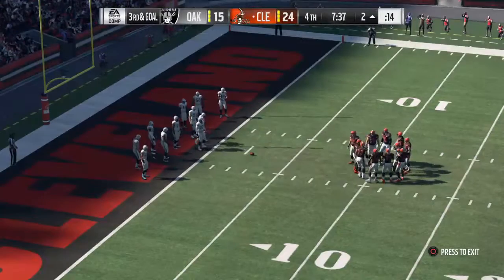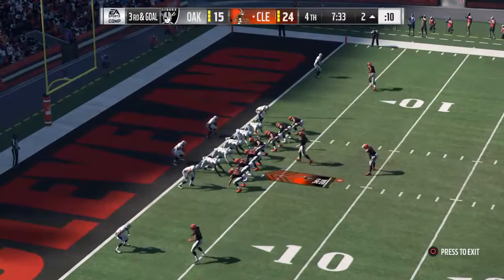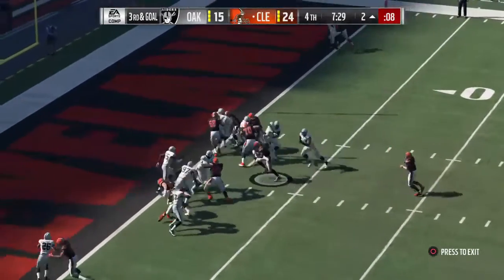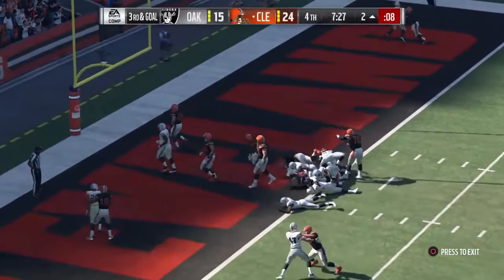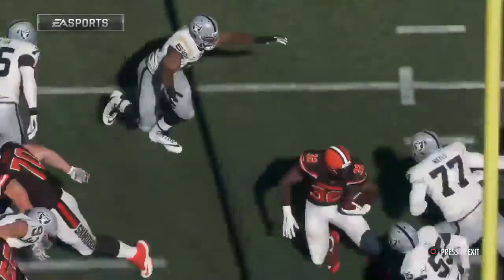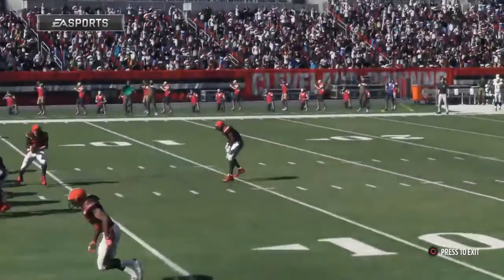This offense so far on 3rd down, they've had good success, 5 for 8 to this point. This is 3rd and goal. Now a handoff here to his running back. And he's in. Touchdown, Browns.